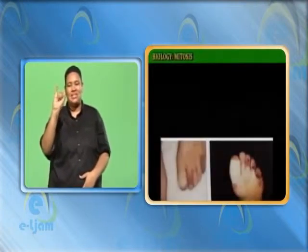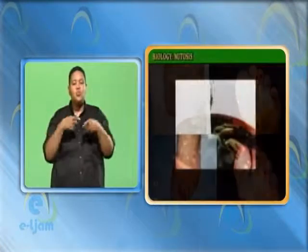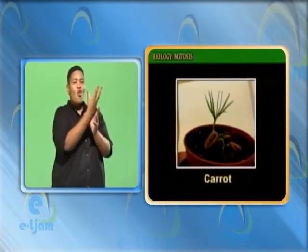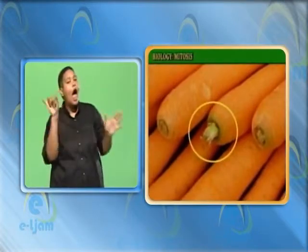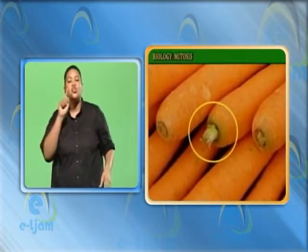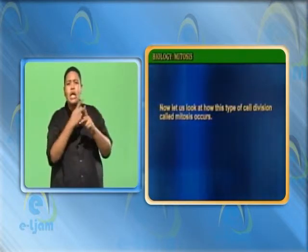If you damage your toe, new cells are made via mitosis during the healing process. When a carrot grows in the vegetable rack, it does so via mitosis, so the new cells which are formed have identical genetic material to the original carrot. Let us look at how this type of cell division called mitosis occurs.